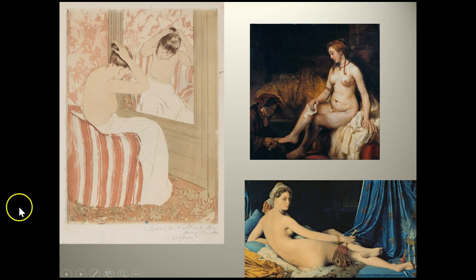And it's interesting, too, because you have a female artist depicting a woman, and then you have two male artists depicting women, and they're quite different in terms of, I think, the eroticism.